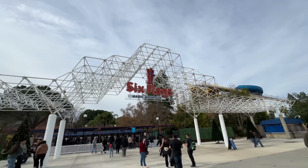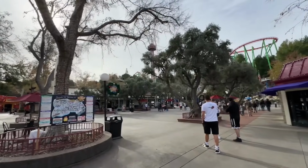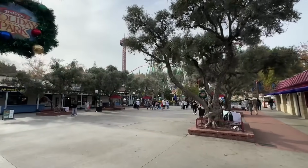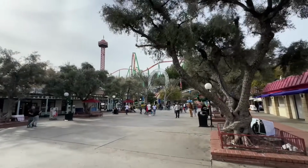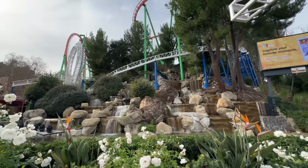A lot more people can take a photo of this iconic sign. Officially made it in the park. I used the Diamond Elite entrance, which is really nice, especially when there's a long line at the turnstiles and you have a Diamond Elite pass. You can cruise right on through. Every Six Flags park has an entrance statement, and I think ours is pretty good here in Southern California.